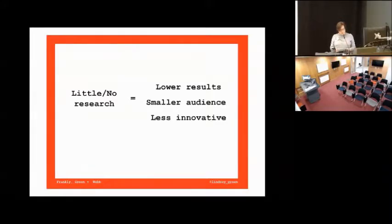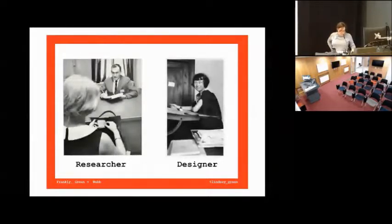So my view is, if you don't do the research, you're going to get poorer results, you're going to get a smaller audience, and you're going to be less innovative. I think one of the things that we think about is that research is not something you do, but is a way of doing something. And one of the things that we've come to notice is, if you're doing this, the line between researcher and designer becomes very blurry.